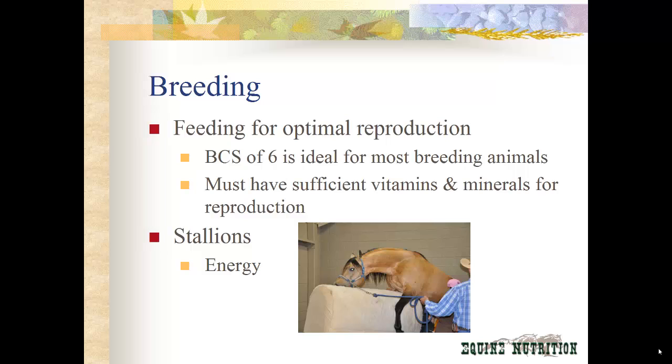Breeding horses. When you're feeding breeding horses, you're feeding for optimal reproduction. This is for the hormone processes, for the energy required to sustain the semen production, or for ovulating eggs. A body condition score of 6 is ideal for most breeding animals. This will allow them, especially breeding stallions who get restless during the breeding season, to pace or run or get nervous, whatever it is that they do during the breeding season. If you keep them at a body condition score of 6, they can do all of those unnecessary movements that they're going to do because they're stallions. And yet they're still going to have the energy to produce the semen that you need for your breeding.